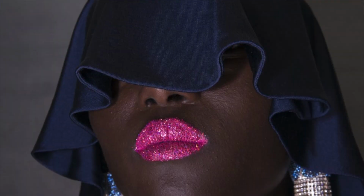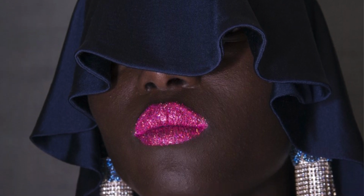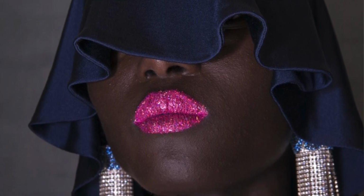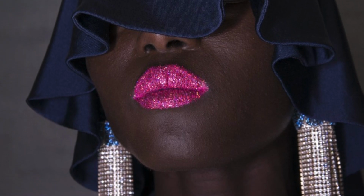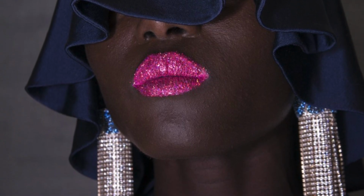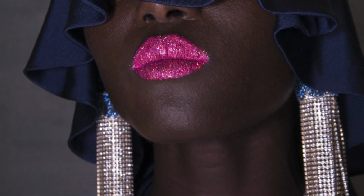And there's also a picture right here that I want to pull up of this beautiful model, just silver jewelry and a bright pink glittery lip. A glittery lip is definitely not fun. I prefer glittery eyeshadow because a glittery lip is so irritating. But for aesthetics and for the photos, a glittery lip can be lots of fun.